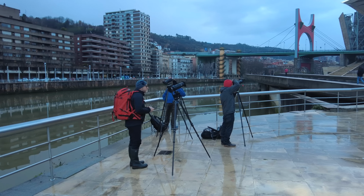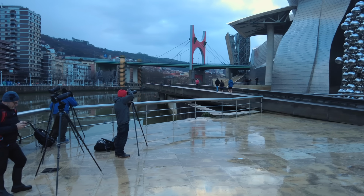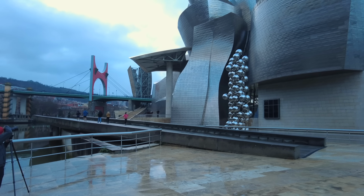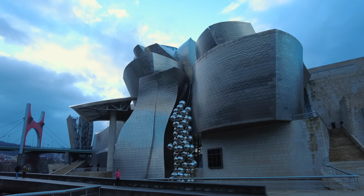Totally different environment today. Today we're in northern Spain in Bilbao, or the town of Bilbao, and we're at the Guggenheim Museum photographing this absolutely stunning building. Now I was here about 2 weeks ago with our first workshop, but it absolutely poured. But I did manage to get some pretty decent shots with just my point and shoot camera. Come out again with our second group, and the weather is quite a bit better this time.